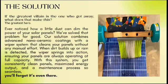When dirt builds up or rain is detected, the wiper springs into action, ensuring your panels are always operating at full capacity. With this system, you get consistently clean panels, maximized energy output, and a maintenance process so seamless you'll forget that it's even there.